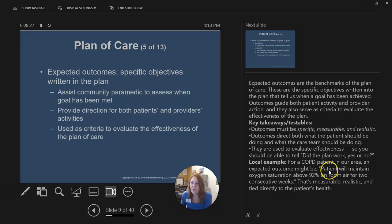Expected outcomes are the benchmarks of the plan of care. These are the specific objectives written into the plan that tell us when a goal has been achieved. Also, outcomes guide both patient activity and provider action. They also serve as criteria to evaluate the effectiveness of the plan. Key takeaways and testables here: outcomes must be specific. They have to be realistic and measurable. You have to put a measurable on here.